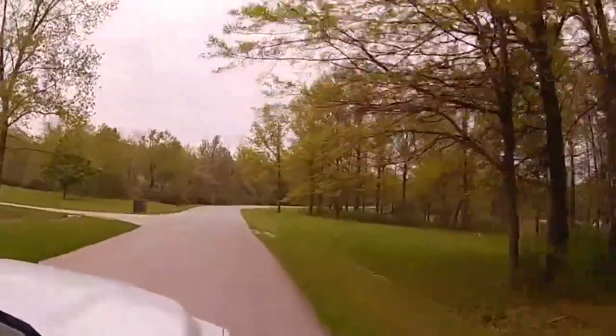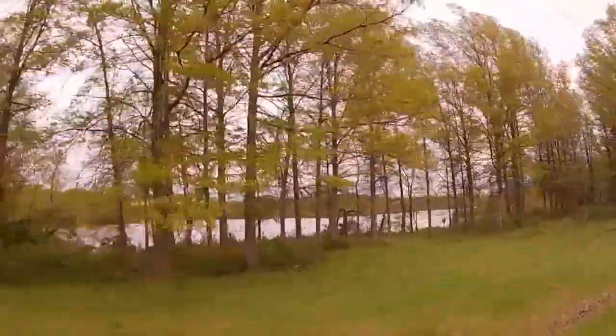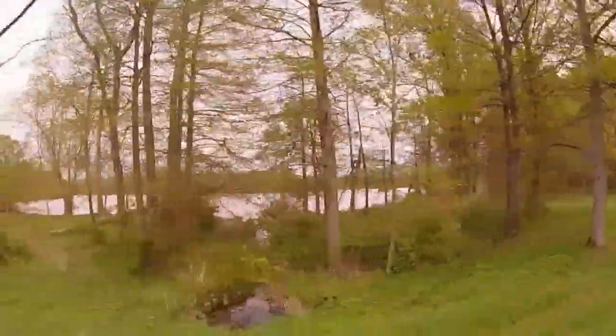And off on the left-hand side is the park office. Sorry, I didn't get footage of that, but it's right there on the left-hand side back there.